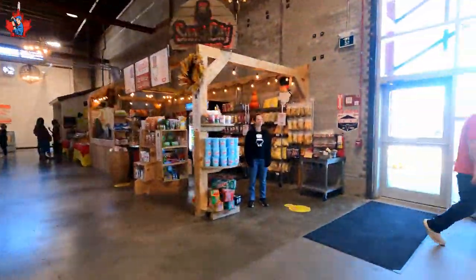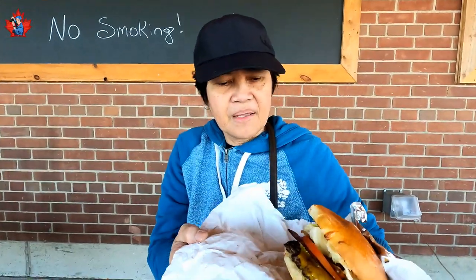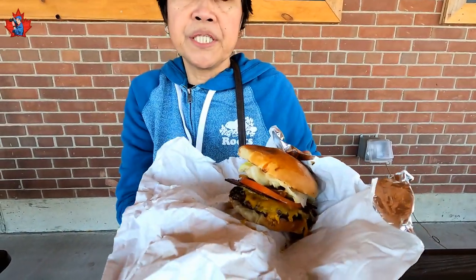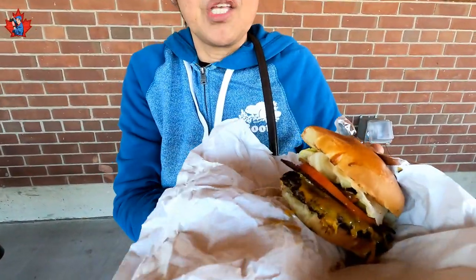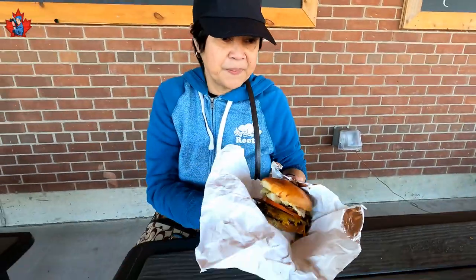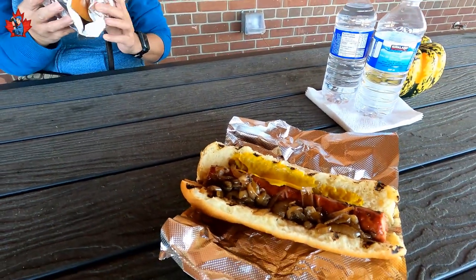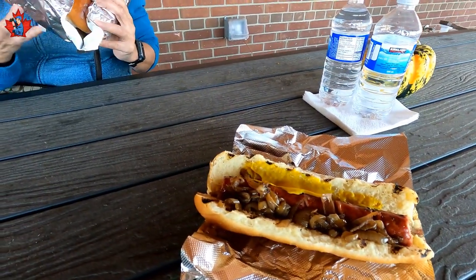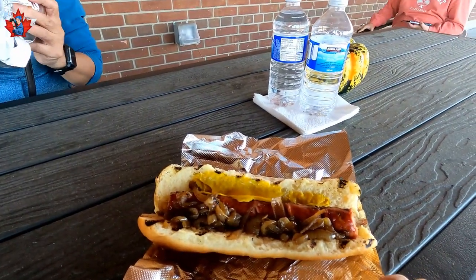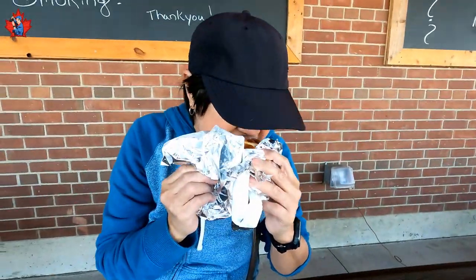Finally, our food arrived. She is having a fully loaded burger with all kinds of goods inside, salad, vegetables, a big fat burger with cheese, and I'm having a sausage with roasted onion. Actually, it looks very tasty. And the price was really reasonable. Both of our meals cost around $14, which is not bad at all.